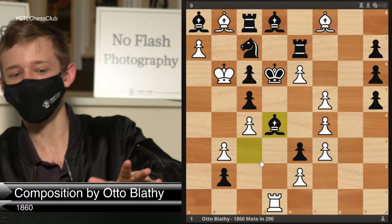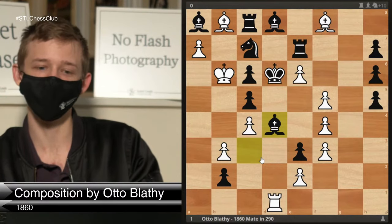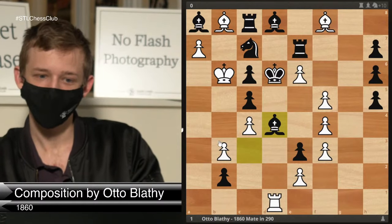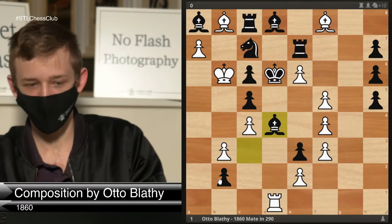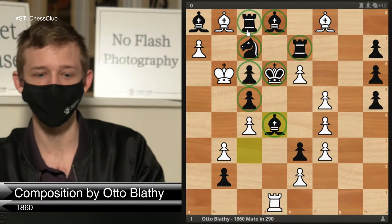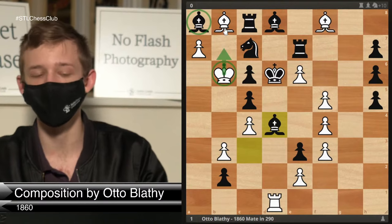So I didn't get an answer. So imagine it's black to move here. Is this actually Zugzwang for black? If black had to move in this position, would he be zugged? They would be zugged. And the reason is, again, none of these pieces can legally move. Okay, besides the rook, but that would allow white to queen.